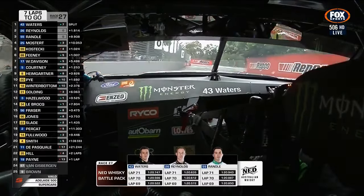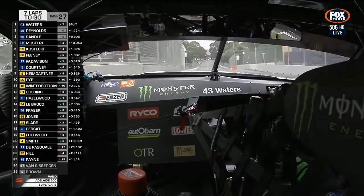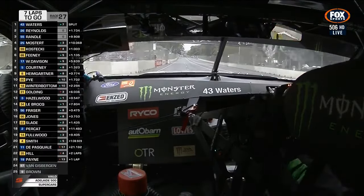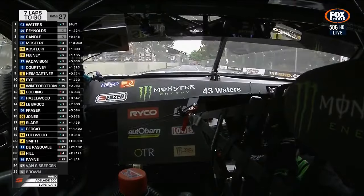This car looks really stable. You can tell by Cam's hands. He just turns in. No evidence of wheel spin out the other side. Has a bit of a breather now. There aren't too many of those on this racetrack.